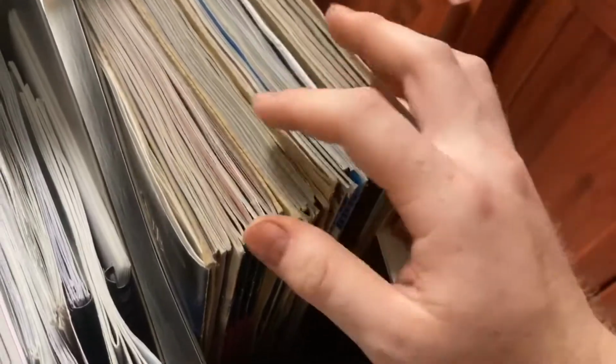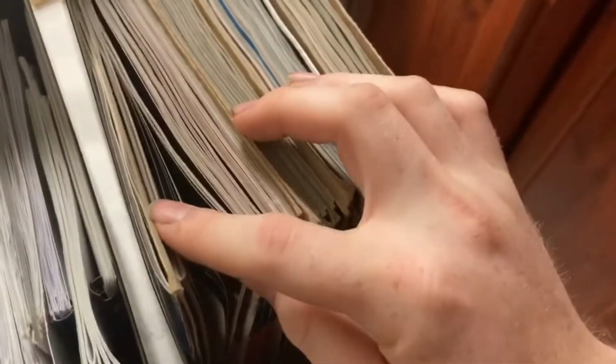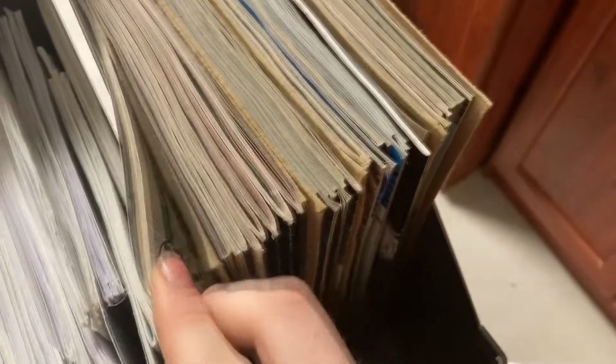So I don't know if I'm actually gonna go through all of them. I think I'm just gonna tell you guys what I have, kind of normally. I try to make this as organized as I can, but I don't think it's going to be very organized. But yeah, I'm just gonna tell you guys some of the things I have.